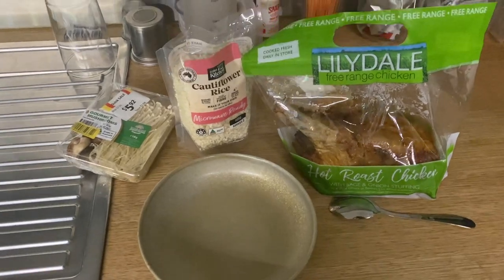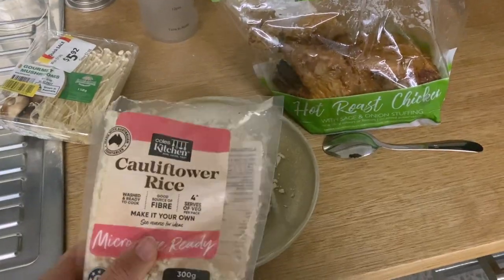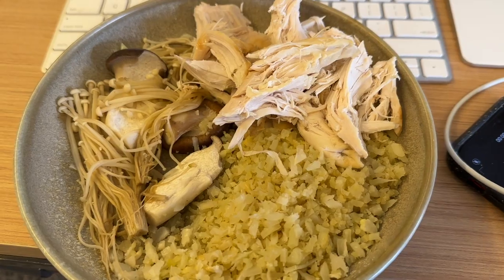Phase one of the glow up is complete. Got a bit of teeth whitening gel on my finger. Here are all the white foods that I bought. I put the raw enoki mushrooms and the cauliflower rice into the microwave to cook it and topped it with roast chicken. Yum.